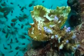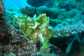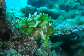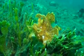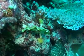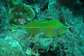Although this one was green, they may also be red, pink, brown, ochre, yellowish, or ghostly white. It reminded me of the weedy scorpionfish, or Rhinopias, I filmed in the Philippines 2 years ago. I only saw one leafy scorpionfish on 2 dives, and at first I thought this was another one.